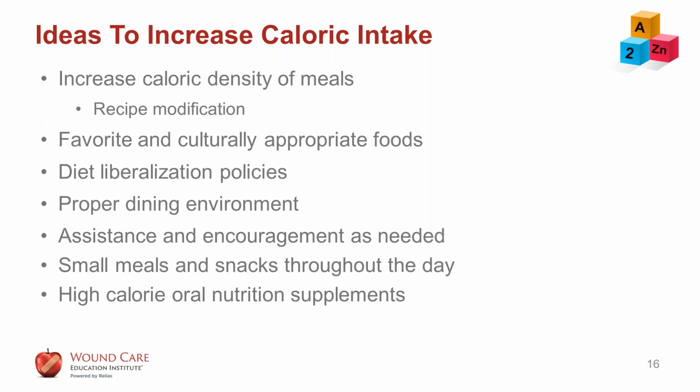Making sure that they have their favorite and culturally appropriate foods. This is a very multicultural society we have here these days. So making sure that they have the foods that they like, that they're used to, that are comfort foods. Maybe that will encourage them to eat more. And depending on, again, your care setting, perhaps they're on a very restrictive therapeutic diet. And maybe now is not the time when they're trying to heal a wound to have such a restrictive diet. Perhaps we need to liberalize that diet, give them more choices to eat.